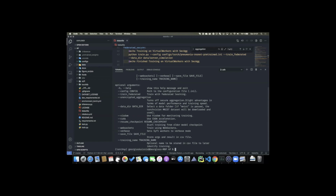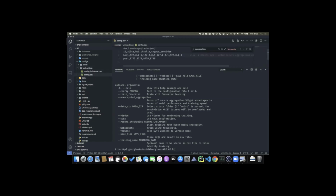If you train locally without federated learning, you can use CUDA acceleration on Linux only. Mac doesn't support it, of course. And there's also some options for resuming, saving, and naming the trainings, and I'll show you exactly where these end up. And you can also use this WebSockets flag, which will look for the configuration file here and will read these IP addresses and set them up for grid node training. And I'll show you that in a second.